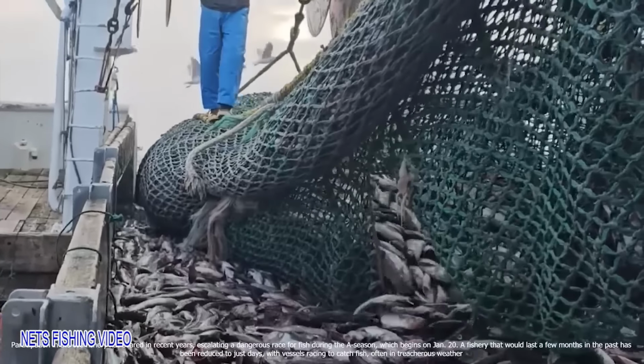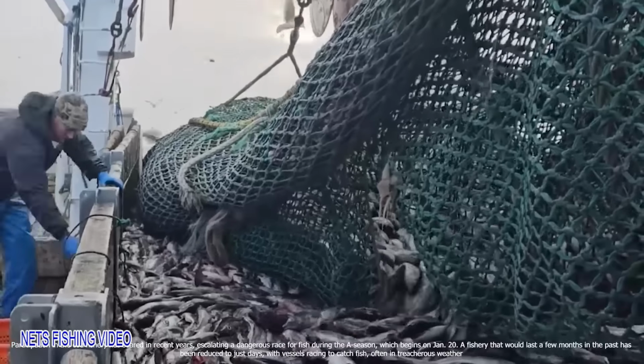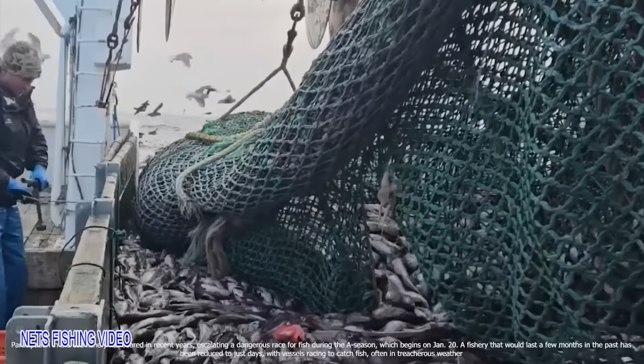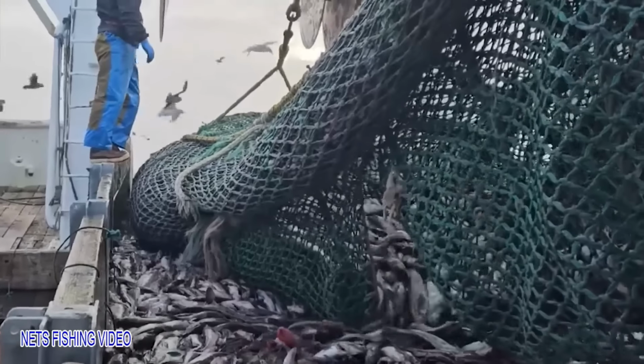Participation in the cod fishery has soared in recent years, escalating a dangerous race for fish during the A season, which begins on January 20th. A fishery that would last a few months in the past has been reduced to just days, with vessels racing to catch fish, often in treacherous weather.